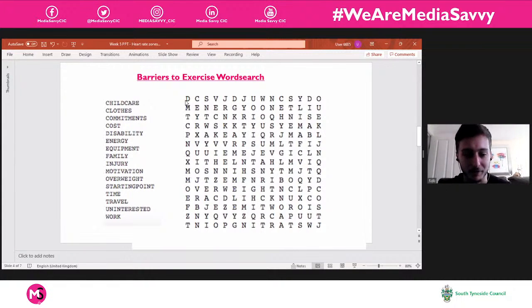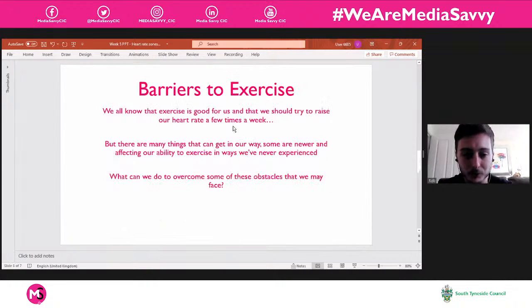To that D in the top left. And then work. The last one is work. There we go. Down and left from this W here. Down and left. Work. There we go, guys. Cool. Spot on. So, talking about these barriers to exercise.